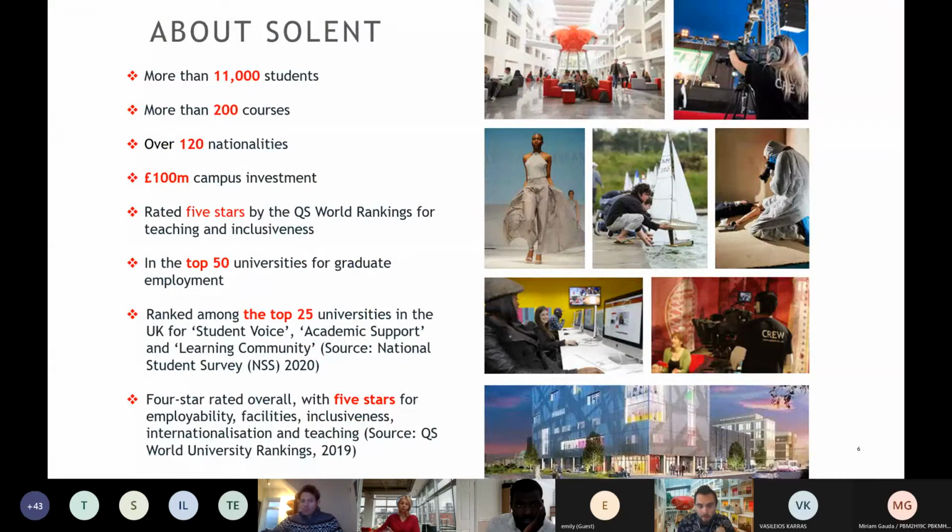There's more than 11,000 students studying at Solent, and they're across 200 different courses. So we'll have students joining us here today from a whole range of different courses or interested in a range of different things that they want to study with us. What's even greater than the choice of courses is the amount of students we have from different nationalities. Over 120 different nationalities now study at the Solent University, which is really positive and is a real attribute to our inclusiveness and our internationalisation.